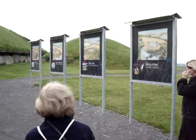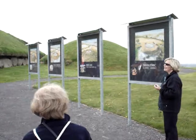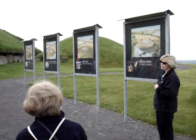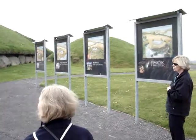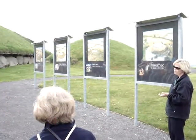So the monuments that you see here today, they're called passage graves or passage tombs. They date from around 3000 BC. They're 5,000 years old. That makes them about 500 years older than the pyramids of Giza in Egypt, and about 1,000 years older than Stonehenge in England. So they date from the Neolithic or the New Stone Age.